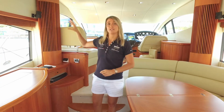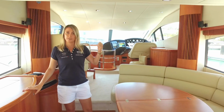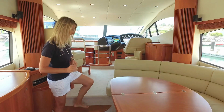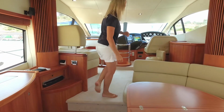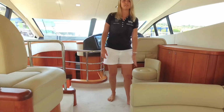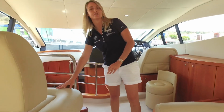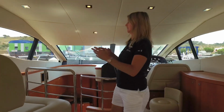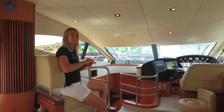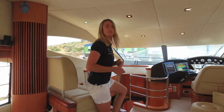You've got a surround sound system in this area too, so when the TV's popped up, or even just for your AV sound system, that's going to have a really crisp sound to it. As we walk up here further forward, you've got this lovely storage area just behind the helm position, so you can fit your charts and bits like that in there. This great forward-facing seat is really social as well, so it acts as kind of an extended co-pilot seat, but also means when you're sat here you can still carry on a conversation with whoever's down in the lower saloon area. And let's move up to the helm position.